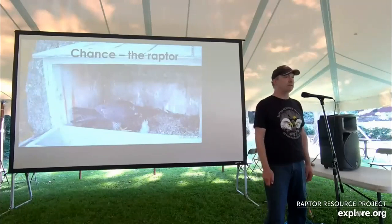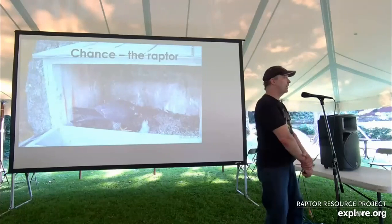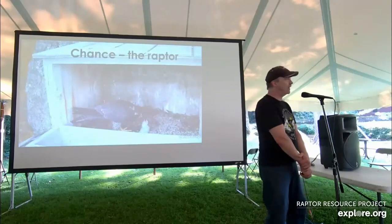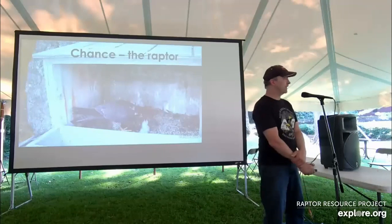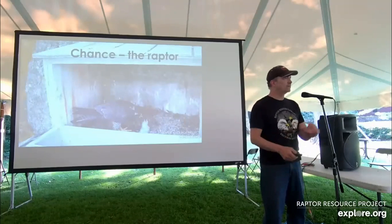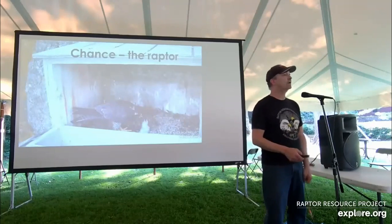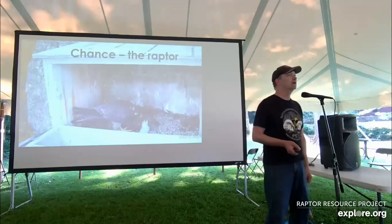The two that came before Chance did not make it, and basically it was that time period where the innate behavior and the learned behavior connected, and she finally figured out after two did not make it that she got the hang of it, that these pieces of food need to be smaller, and she was able to get enough nourishment into that little bitty tiny beak.